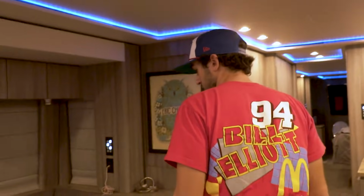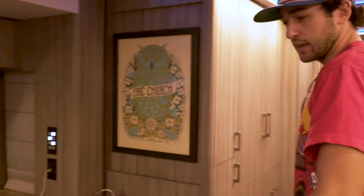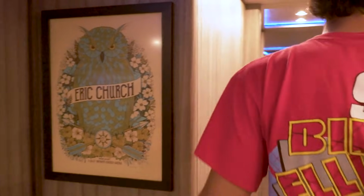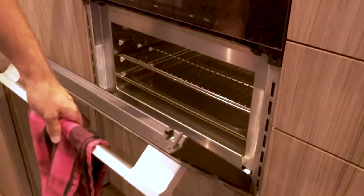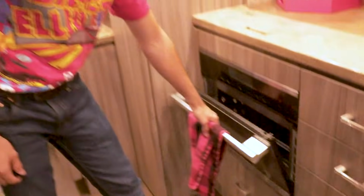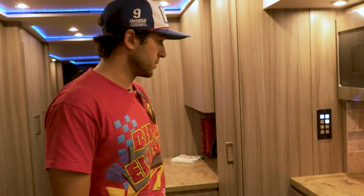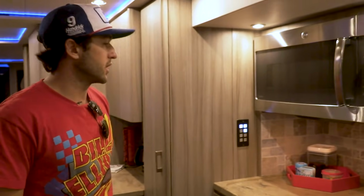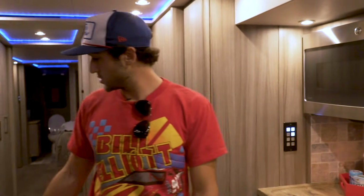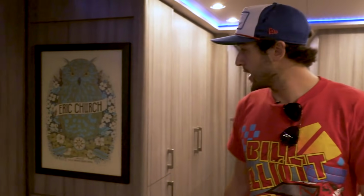What else? Little table to eat at, obviously. I like to eat, so that's a good thing. This area here, we did add a little speed oven. I'm not much of a cook, so frozen pizzas are now made possible in this here bus, which is a good thing. So between the speed oven, the microwave, and the cereal cabinet and milk, I'm pretty well good to go on that.